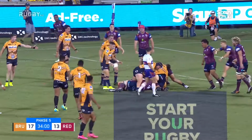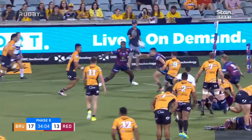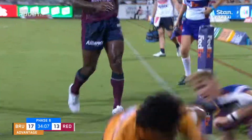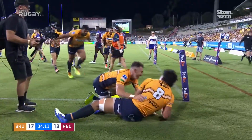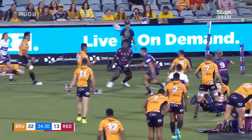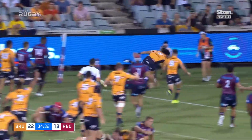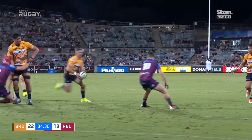He gets up to the advantage line. Penalty advantage again here for the Brumbies. White having a look short side, holding up. Now floating it wide for Samu, who is killing the Reds out wide. Vunivalu over defending on the Reds. He bit in a little bit because he had to come in on Ikitau, and that gave the space for Pete Samu, his second try tonight.